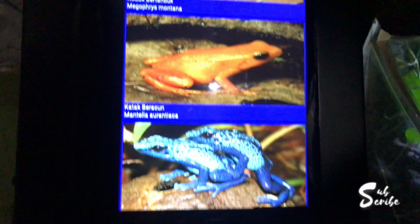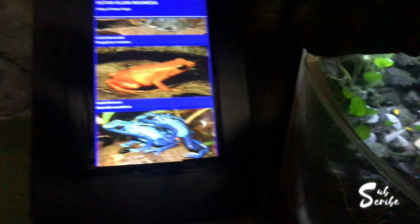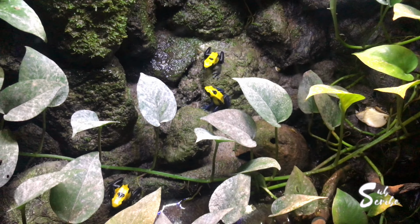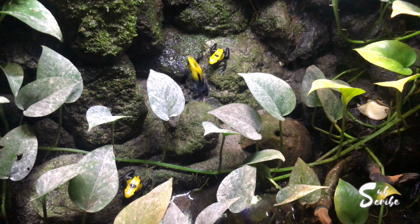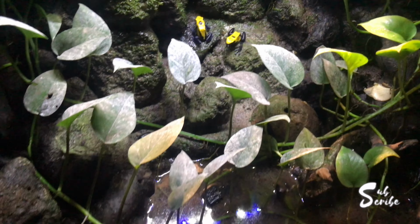Go to the amphibians. We have here different colors and types of frogs. Let's look for. Oh, I can see it. The yellow frogs. They're so small. See? I have to zoom in. So small. Okay, here comes another one hiding, camouflaging on the leaf. You barely can see it, but it's there. See that? Look at those eyes, like staring at you.